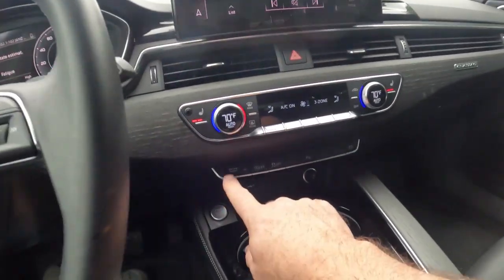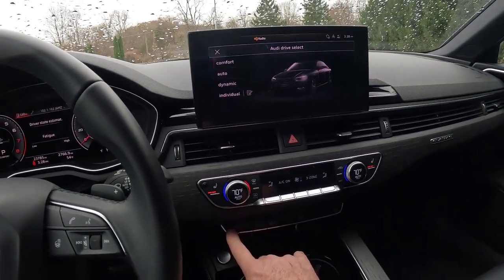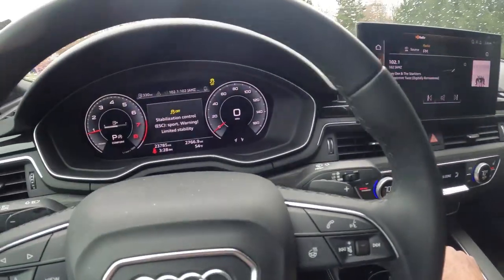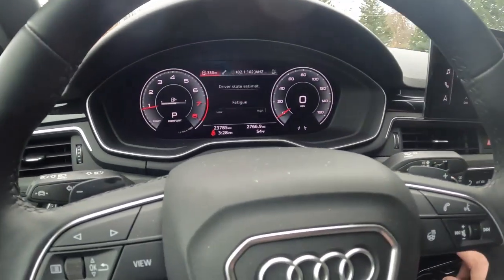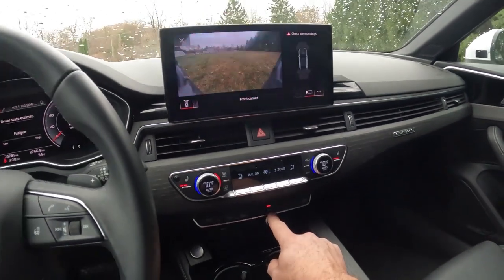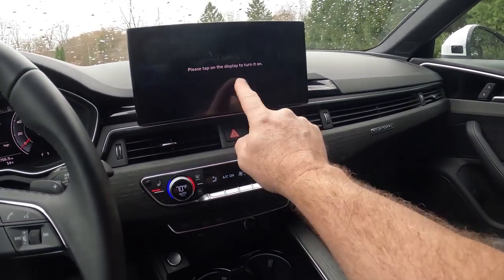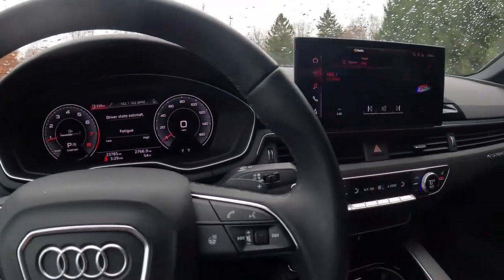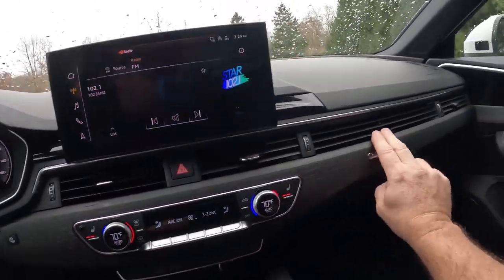Down here you can select your drive modes: individual, dynamic, auto, and comfort, which we just ran it there. Not sure what this does. Traction control off. Stabilization control. Turns off your auto park, that's what that is. Parking sensors. What's this? Tap the display. Okay, so that one turns off your display. Like I said, I'm still figuring some of this out. Very easy to find, your 4-ways are right up front. Now every single one of these vents you can open and close and adjust side to side. These are just fake right through here.